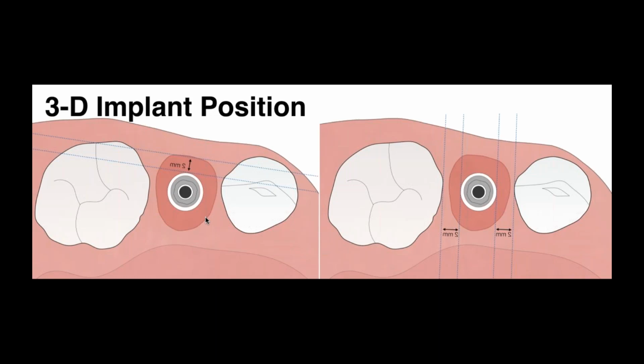And nowadays I wouldn't go for the widest implant that fits that socket, but for a regular or narrow implant that provides me with that space for grafting to compensate for remodeling of that bundle bone. And then because of the shape of the tie bases, we also need to have a little more distance from the neighbor teeth.